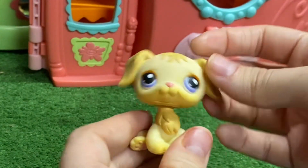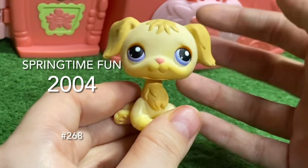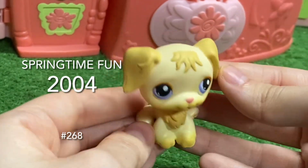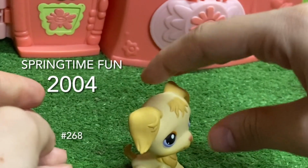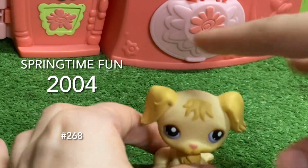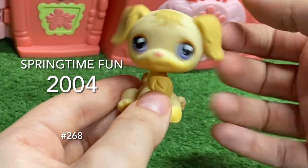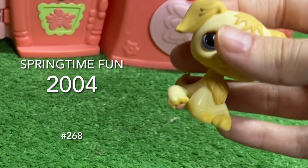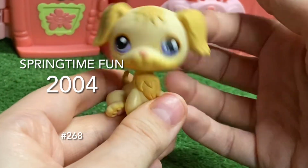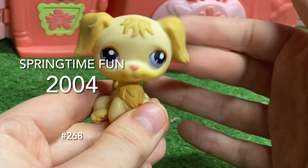And then we have this little golden retriever with blue eyes, and he sits. He looks like he's sitting, so he doesn't have trouble standing, which is nice, because he's not standing like this dog. And yeah, he's super cute, very friendly.